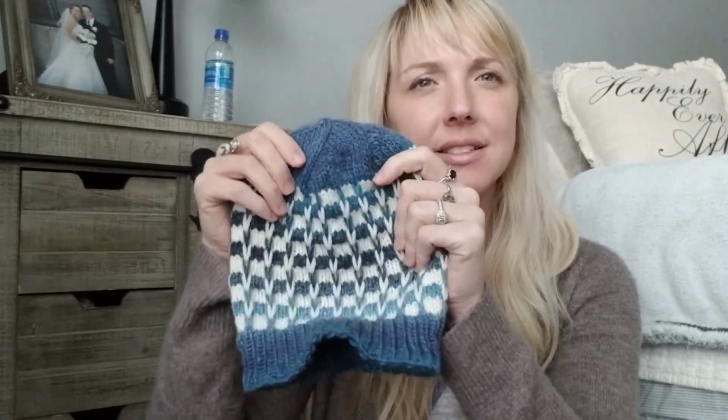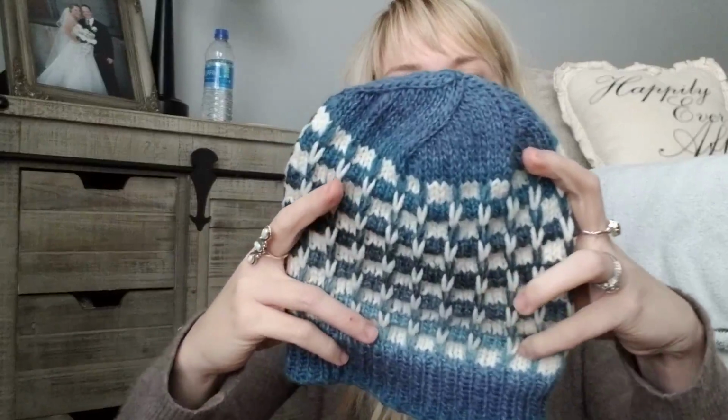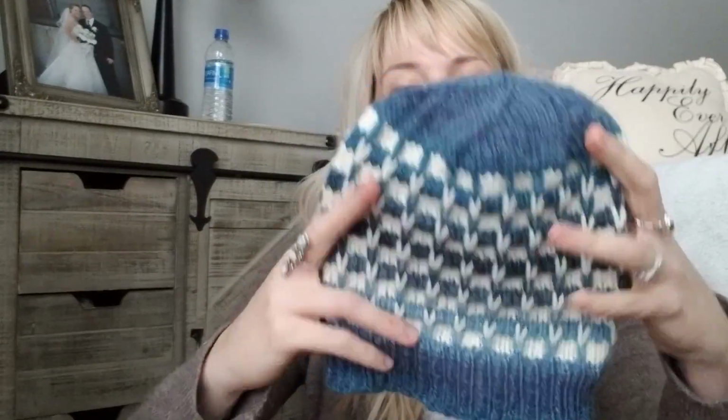So there is his hat, and it's perfect for this time of year where right now it's been snowy and icy, and so very wintry, and I feel like this hat kind of makes me think winter. So those are the things that I really needed to get done for this week.